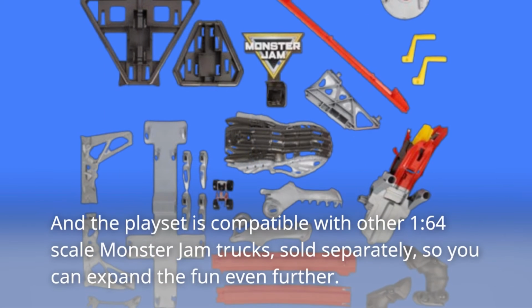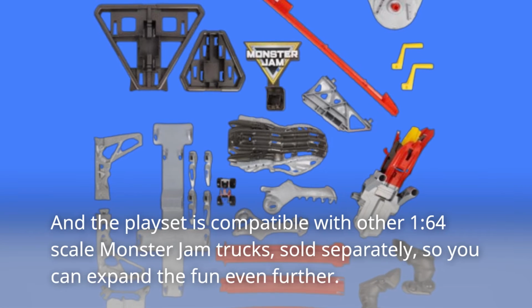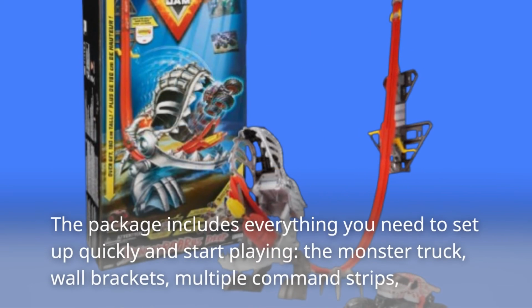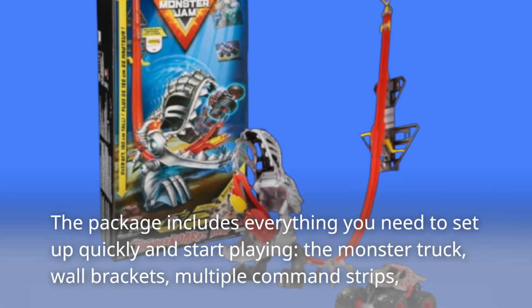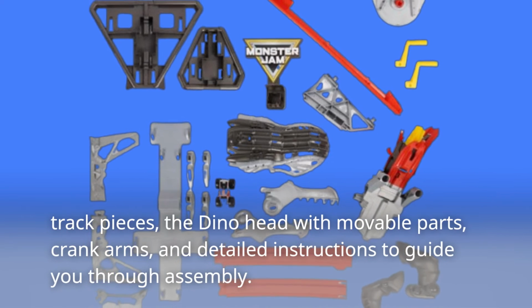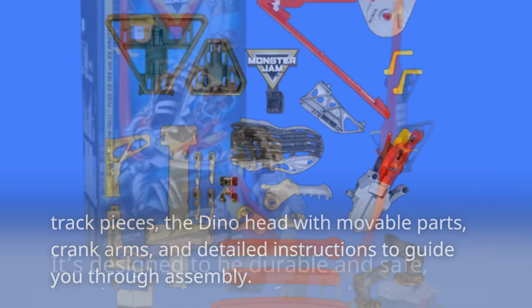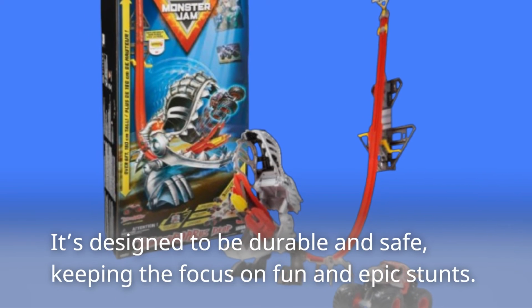And the playset is compatible with other 1/64 scale Monster Jam trucks, sold separately, so you can expand the fun even further. The package includes everything you need to set up quickly and start playing: the monster truck, wall brackets, multiple command strips, track pieces, the dyno head with movable parts, crank arms, and detailed instructions to guide you through assembly. It's designed to be durable and safe, keeping the focus on fun and epic stunts.